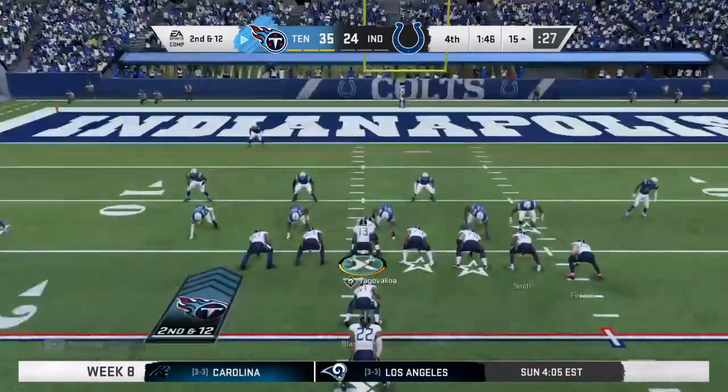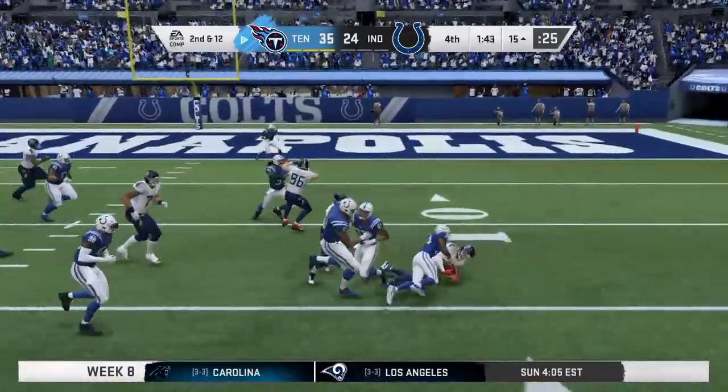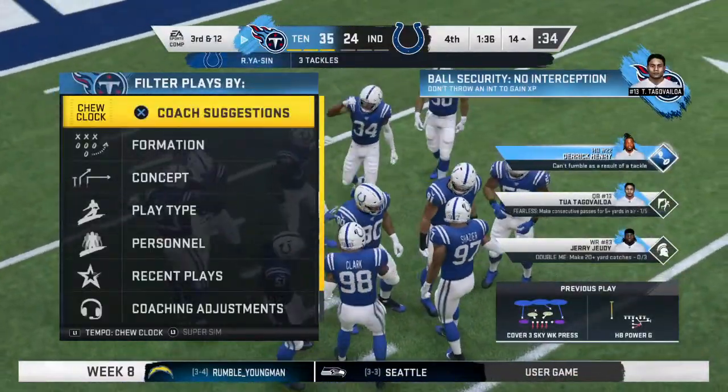They'll run it again with Henry. He will push his way down to about the 14. The second down play not much better than the first, just a gain of 1 there.